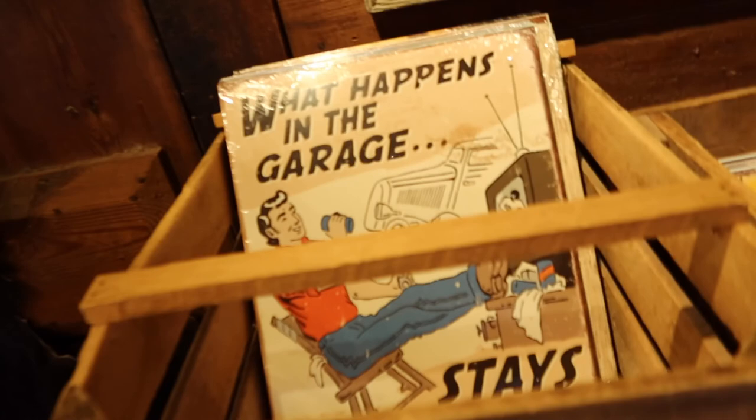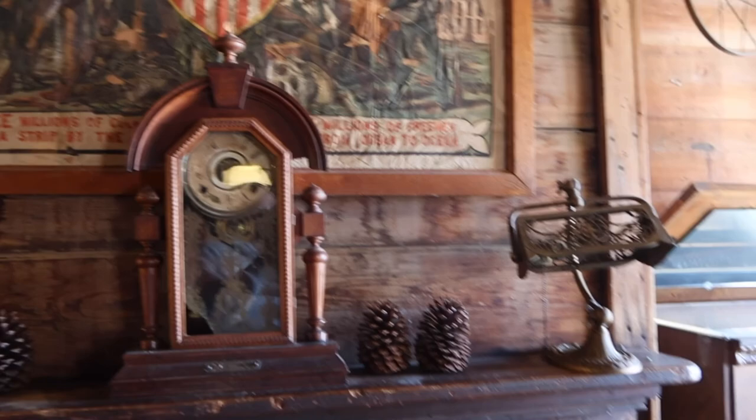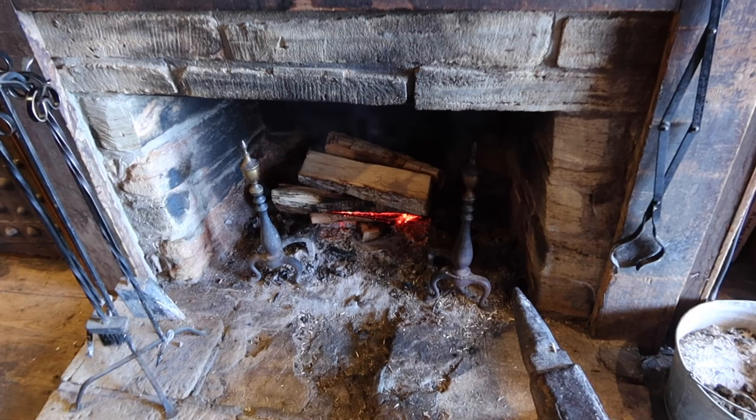They have signs that you can buy. What happens in the garage stays in the garage. I like the old metal signs. I have several of them. So they even got a little fire going in there, keeping us nice and warm. I had an old viewing machine, but it's out of order.